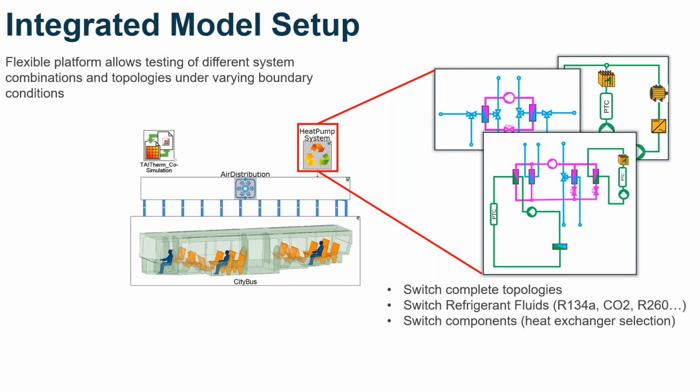Within that given topology, you can also switch different components. So for example, select the right supplier for your compressor or the heat exchangers.